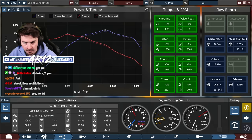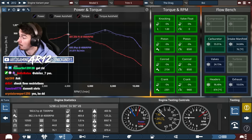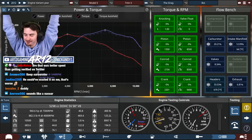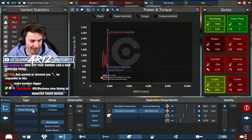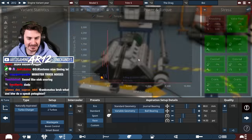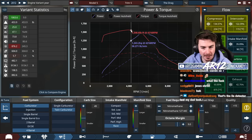What's it sound like now? It sounds like a real muscle car. Okay, what if I turbo it now? Big single turbo tuned for racing. We have a problem. Whoa, there we go.